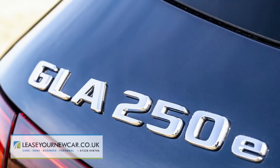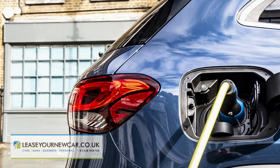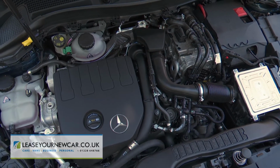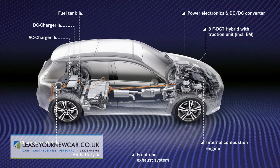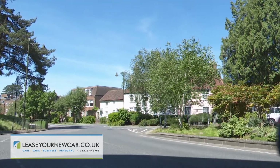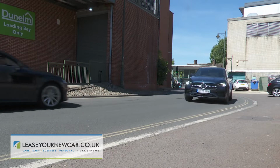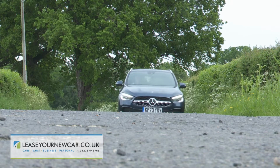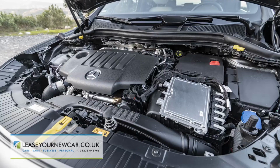Arguably the most interesting of those is the GLA 250e PHEV plug-in model we're trying here. Now, this mates the faster version of that 1.3-litre petrol unit to a 75 kilowatt electric motor, powered by a 15.6 kilowatt-hour lithium-ion battery, and that's good for up to 37 miles of all-electric driving, if you don't take advantage, that is, of the healthy 218 horsepower system output. All the other GLA variants use 2-litre power plants of various sorts.